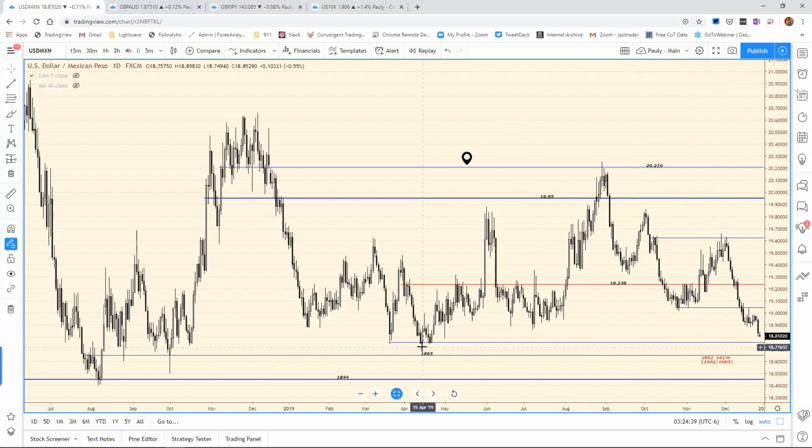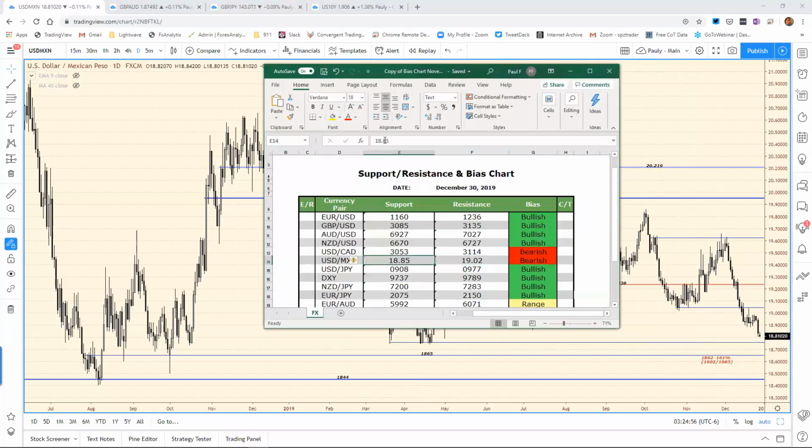Immediate support for right now is going to be right there, which is 1875. And resistance, we're actually going to go right there, 1893. Keeping it pretty tight for today.